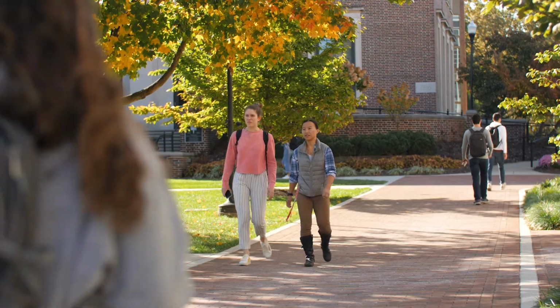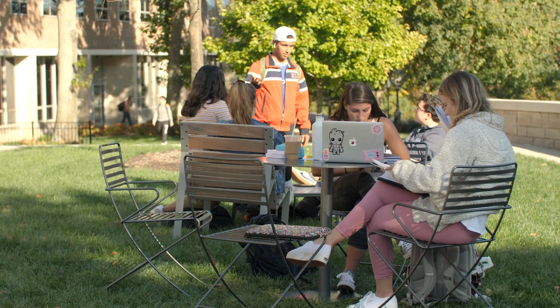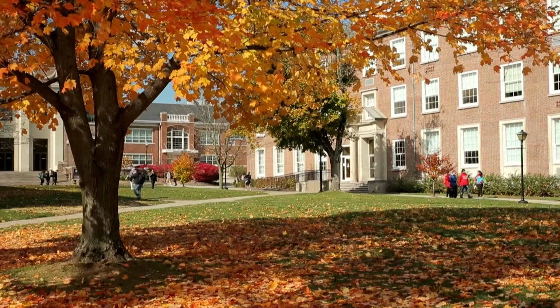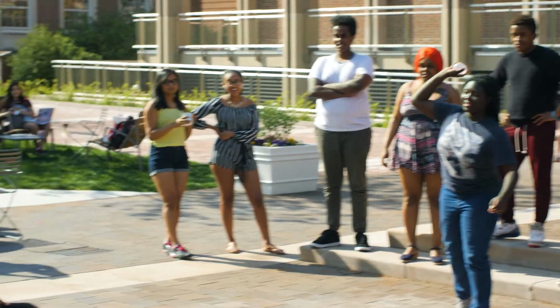A-Quad, as we like to call it, was recently revamped to provide more seating and social areas for students. It's a great place that students use throughout the year, and at Denison, we're lucky to experience all 4 seasons.